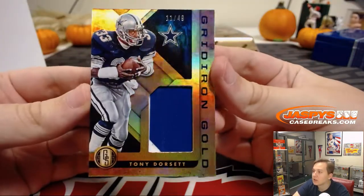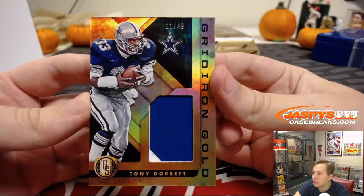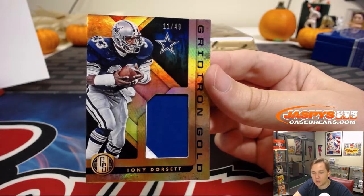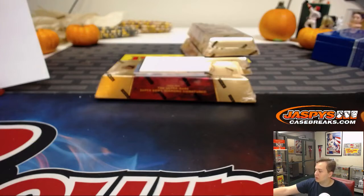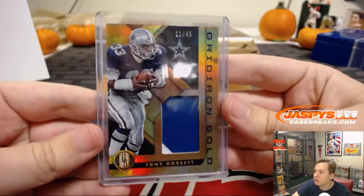We have, look at that, 11 out of 49. Tony Dorsett. Nice two-color patch, Gridiron Gold. Two-color patch, Dallas Cowboys, David Duffy. Gets that one. David Duffy with the Cowboys. 11 of 49, Tony Dorsett.